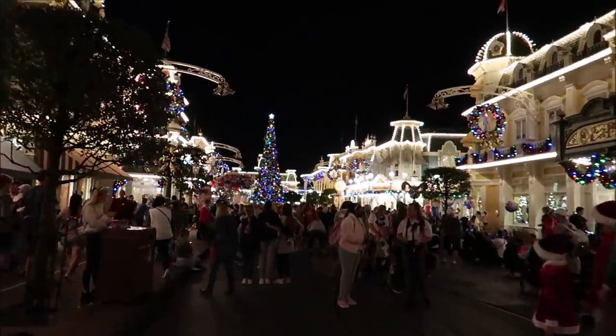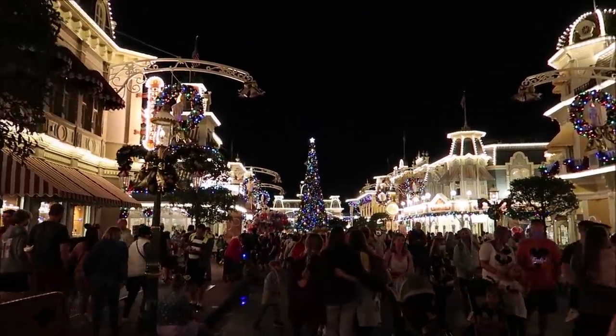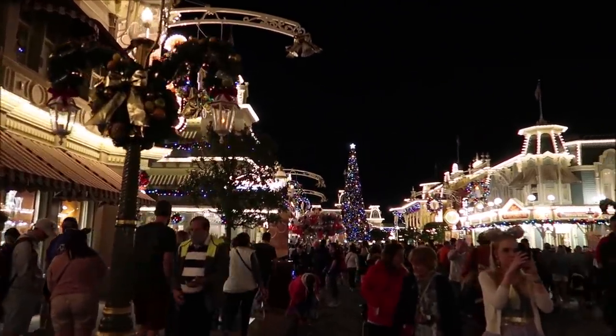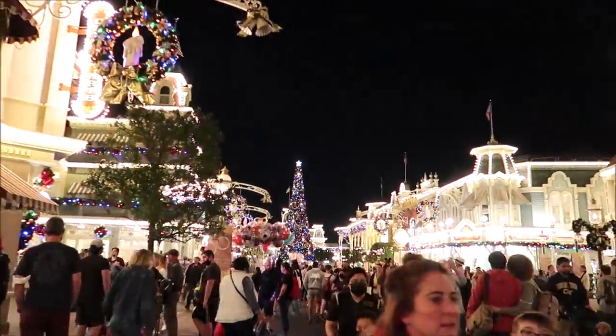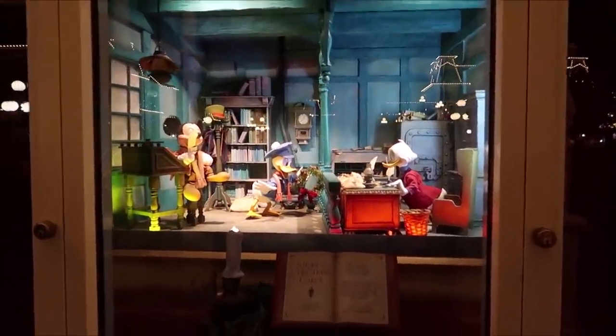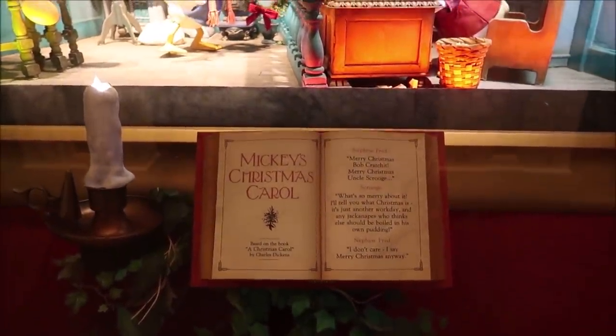Now we get to walk down Main Street USA and stare at all the Christmas lights and just enjoy the holiday decor. You know, living my best life here in Orlando. I forgot that one thing we can look at is some of the holiday window displays on the Emporium. I haven't actually taken a peek at those yet. The Mickey Christmas Carol window displays. Isn't it so cool? It actually gives you a whole narration right here.